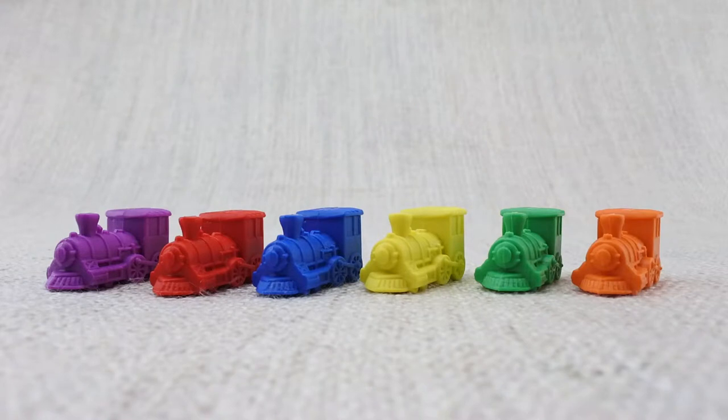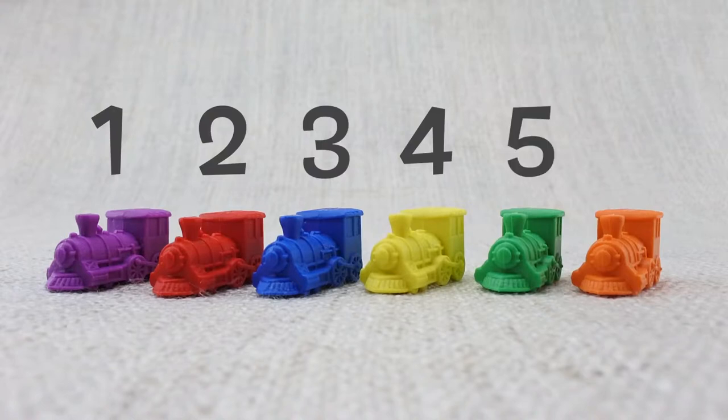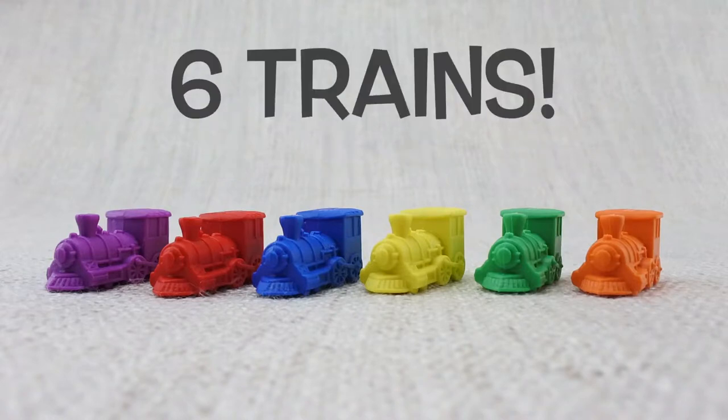Let's count them. 1, 2, 3, 4, 5, 6. That's 6 trains.